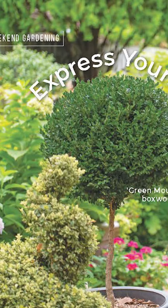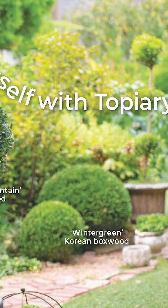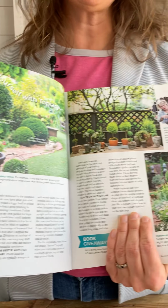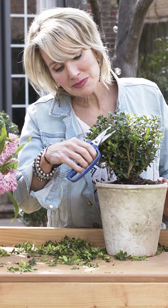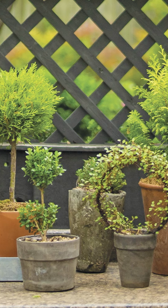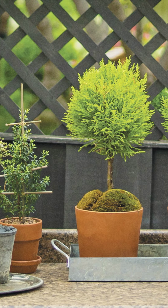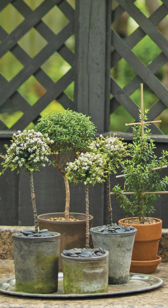Another thing that is in this issue that I'm excited about is on page 14, and that is an article that my friend Linda Vodder wrote for us, and it's all about how to create your own topiary. And if you follow her on Instagram or on YouTube, you'll know that she adores topiary and has lots of it. And so she does this all the time, and I love that it doesn't have to be an expensive proposition to create your own topiary. You can use, like she does, you can even use seedlings, juniper seedlings that have popped up in your flower borders to create just really sweet little topiary displays.